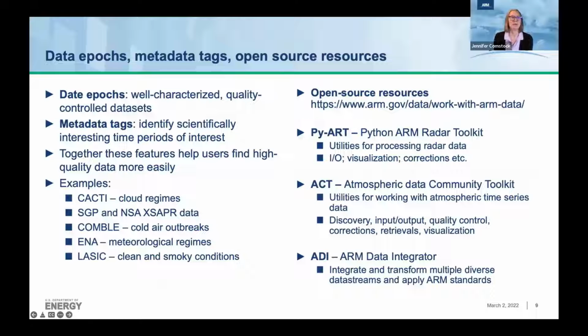On the left, I wanted to mention a few new activities we have going on to help users find our data epochs, which are well-characterized quality controlled data sets. We talked about that today with the radar data sets. The B-level data would fall into this category, as well as the value-added products. We have also started to implement metadata tags, which you will find in the data discovery tool. And this is where we're starting to identify scientifically interesting time periods that are identified by users, as well as ARM staff.